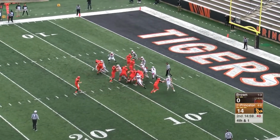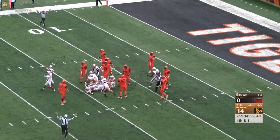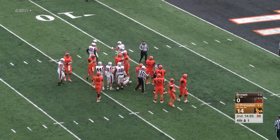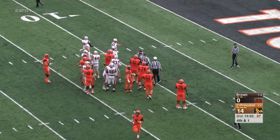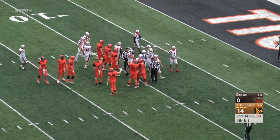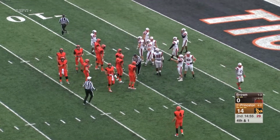The handoff goes to the senior tailback, Volker, who's stacked up at the 10, and it's a question mark as to whether or not he had enough. This will depend on the spot. And Volker did get enough for a Tiger first down. Yeah, it was very close.